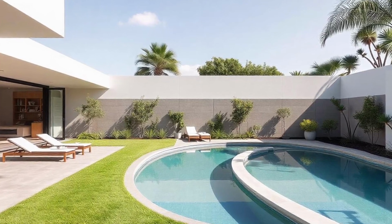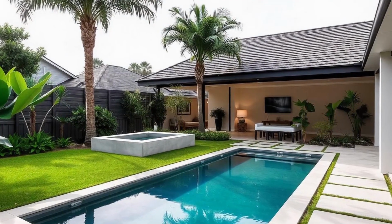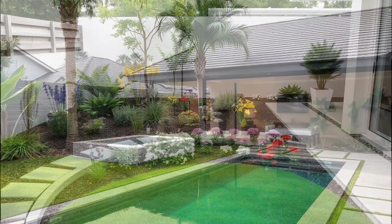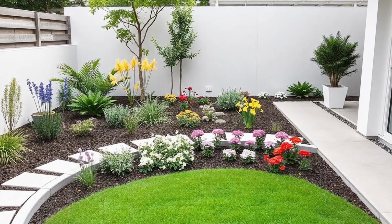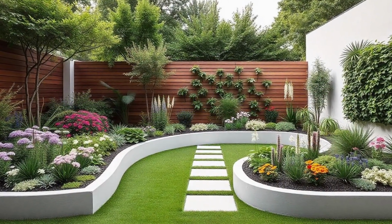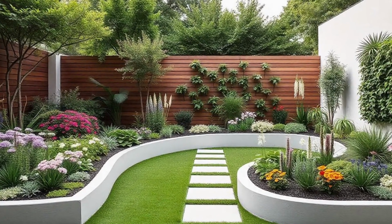The use of gravel and rocks also allows for creative play with color and material contrasts. For instance, dark rocks placed on lighter gravel or white pebbles surrounding lush green plants can enhance the sense of depth and highlight the natural beauty of each element. These combinations add dimension to the garden without introducing unnecessary complexity, staying true to the minimalist ethos.